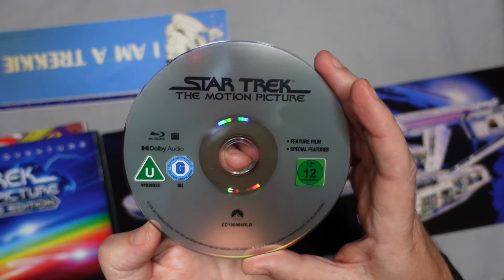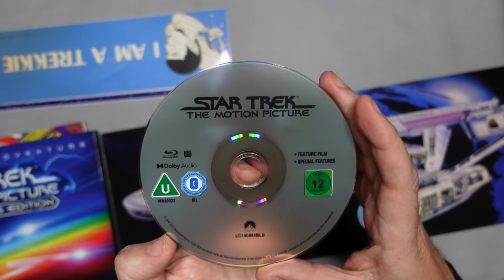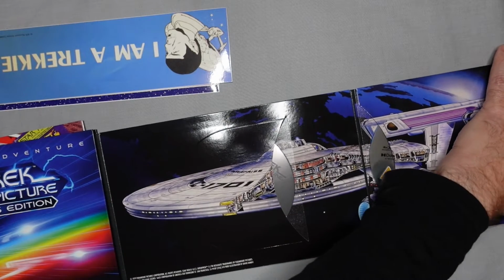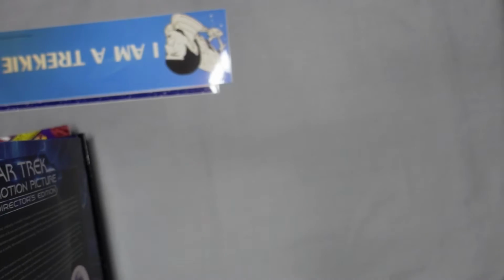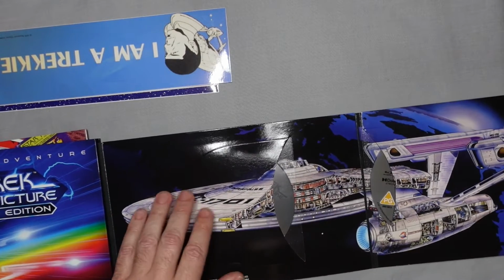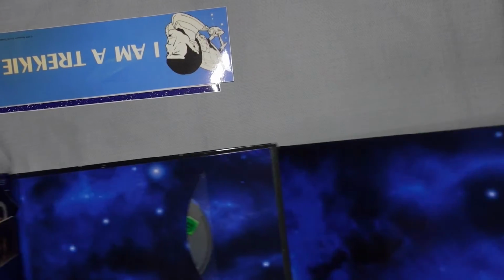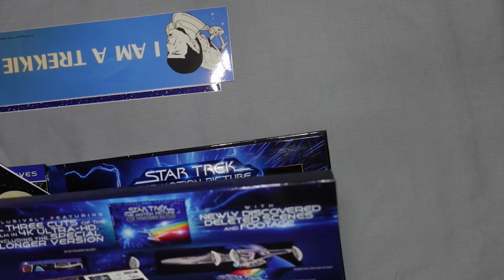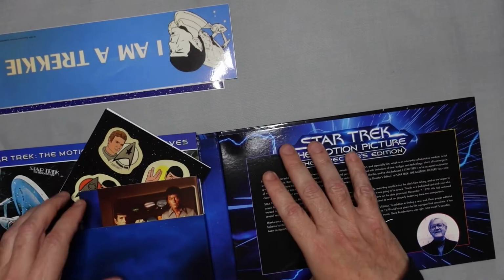And then Star Trek the Motion Picture, again, theatrical version on Blu-ray with special features. I think that's the difference with the US set. I don't know if it includes the Blu-rays in the US set. Right, so that's 3 discs, 4 discs. Did it say? I thought it said 5 discs. Yeah, it says 5 discs on the packaging, so maybe there's another bonus disc in here somewhere.